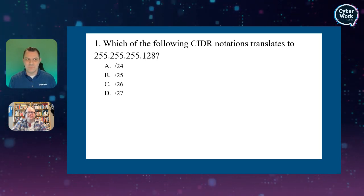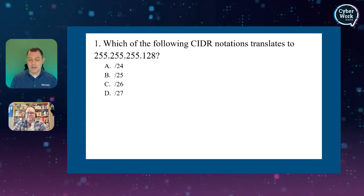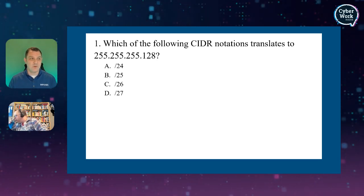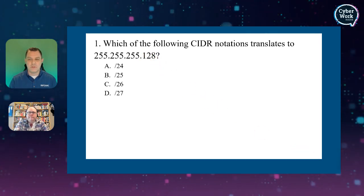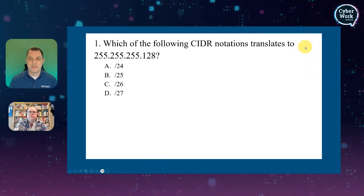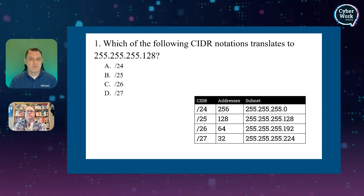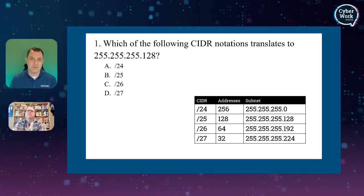So 255.255.255.128. That's kind of a weird looking subnet, because a lot of people, from their home networks maybe, are used to saying 255.255.255.0. But it's this 128 that we've got right here that kind of throws folks off. Well, one of the things that we do in our classes is we learn the how and the why. And so we get into understanding how these numbers come together.